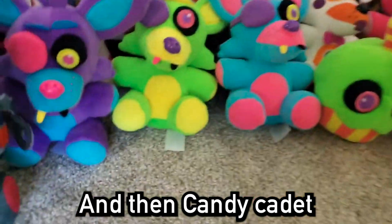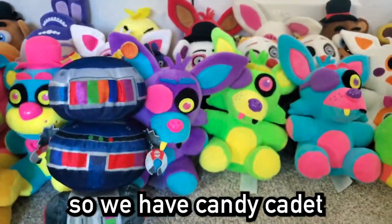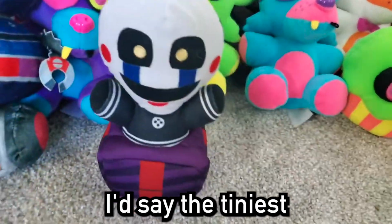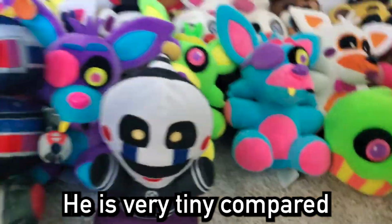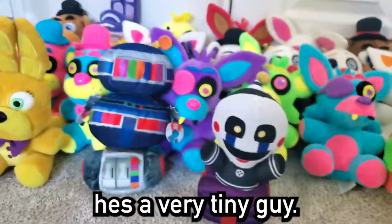And then Candy Cadet, the sexiest plushie. I love Candy Cadet. I love him. So, we have Candy Cadet. He is very cool. Then after that, we have Security Puppet. I'd say the tiniest plush ever made. He is very tiny compared to all the other plushies. He looks big, but if you have him, you know what I'm saying. He is a very tiny guy.